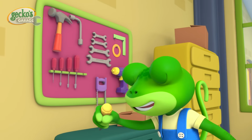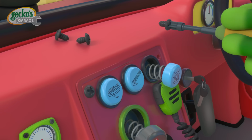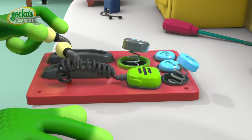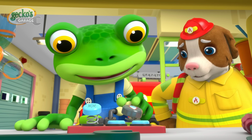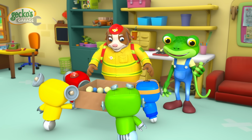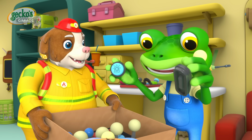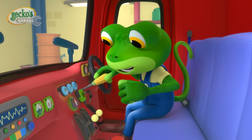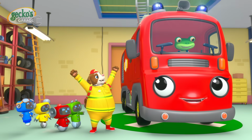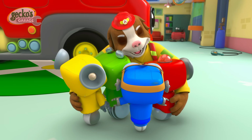Grab your tools, it's fixing time. And while we fix, we sing this rhyme. Fiona's controls need repair, so let's see what's going on in there. The buttons are busted and the levers are loose. We need to give them all a big boost. These controls are nice and handy for Fiona to fight fires with Dandy. Good job, team. Our work is done. Fixing time is so much fun. Thank you, Gecko. Oh, thank you, mechanicals.